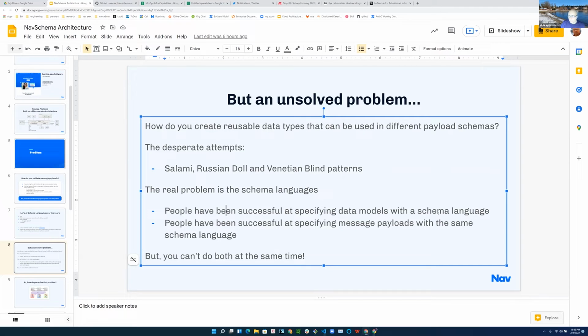This is the problem. And none of the schema language designers have really addressed that problem. They've not identified the problem, and therefore they've never addressed it. Because for them, yeah, go ahead.